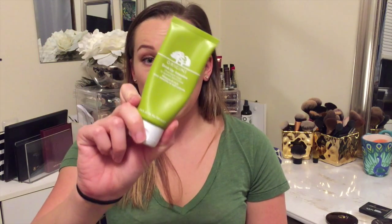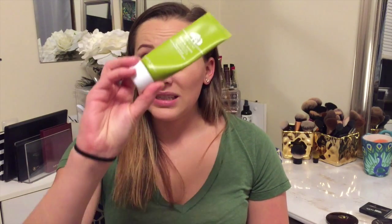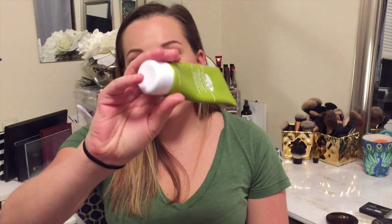Usually by this time I've got dry patches all around my nose and around the corners of my mouth, and I do not have those at all this year, and I am saying that that is because of this guy right here. And this guy is only $25. The Glam Glow Thirsty Mud Mask, that's a $70 mask. This is $25. So yes, if you don't have this and you have dry skin in the winter, get your hands on it.